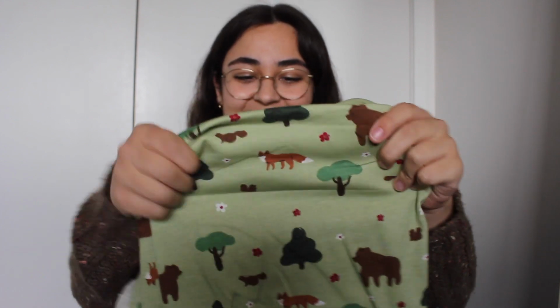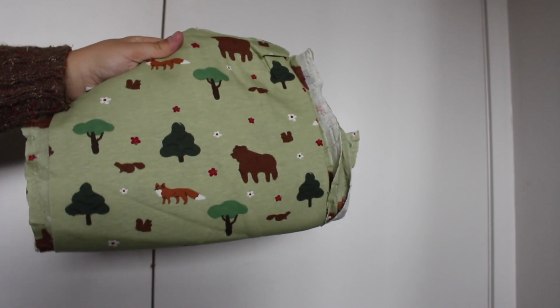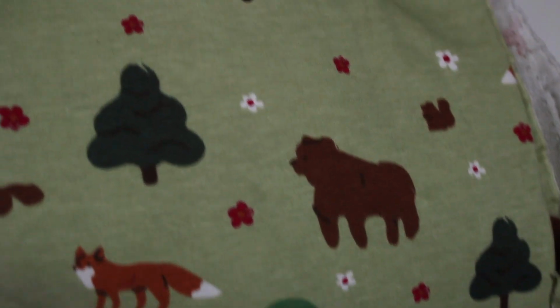Next, we have something that I absolutely adore and I don't know what to do with. And it's this, I think it's like a jersey maybe. I honestly have no idea, but it is stretchy and green and has animals and trees and flowers. I have two pieces because I went to get it cut and it was a whole thing. I don't know what to make out of this. I had the idea when I bought it that I'd make a dress based on a dress that I own because it's a similar fabric, but I don't know if this colour would really work for me as a full garment, so I don't know what to do.